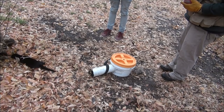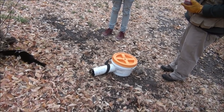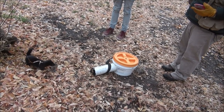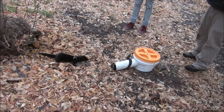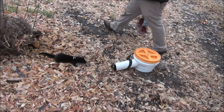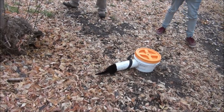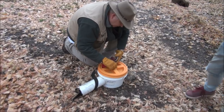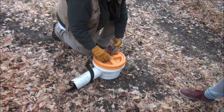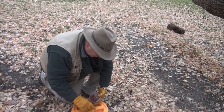Get it, girl, get it. So this is the tough part. I'll walk over to Jade. There we go. Oh, that's perfect. So that's just what we wanted. And now she's asking for food. This is perfect. So this is a really good training experience for her.